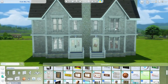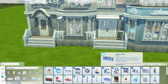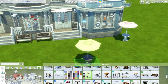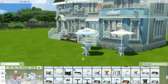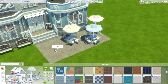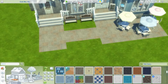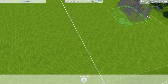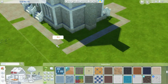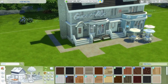So I put in a sign for both of them, so it's like, hey, this is cafe, hey, this is a retail store, whatever. And I just wanted to have like a little outdoor seating area for the cafe as well, because it's gonna be right in front of the pond that I make, and I thought it would be really cute to be sitting out there in front of the pond, sipping your coffee, eating your snacks, not drinking your snacks. And so we put in a dumpster in the back as well.